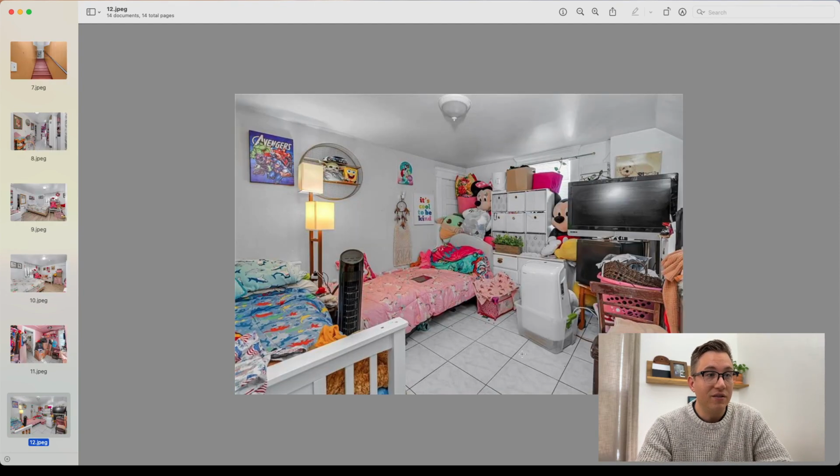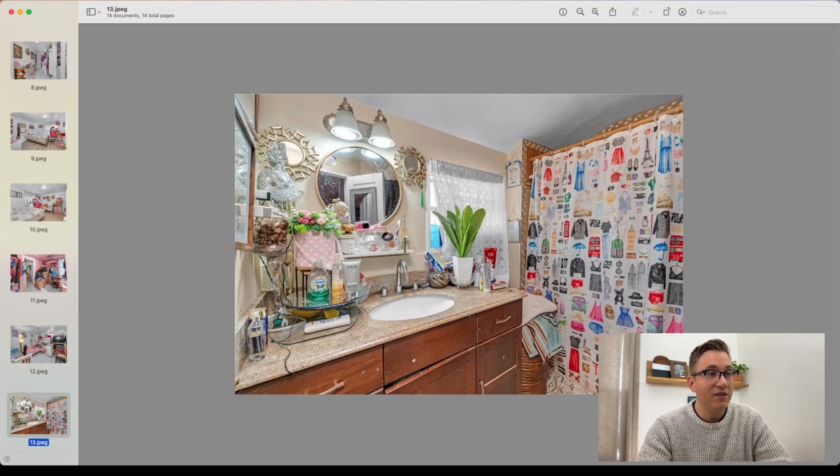This is the 2nd legal bedroom upstairs, so enough space for a couple beds. That's the closet over there. And then here's our upstairs bathroom. So it looks like this was updated at some point. It's a little rougher on the edges. You can see some wear on the vanity, but really not in bad shape.